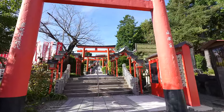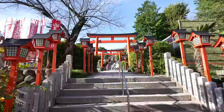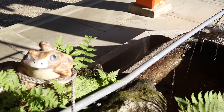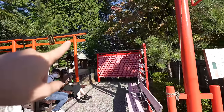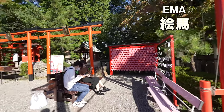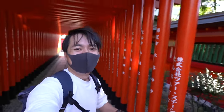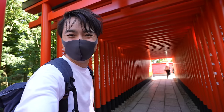And that's the entrance. Wow. It's really nice and there are so many torii gates. That's one of the popular spots here. Heart Ema. People write wishes. It's really popular for dating couples. Oh my goodness, definitely this is a photo spot.